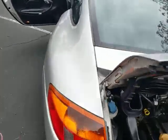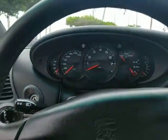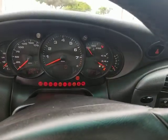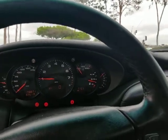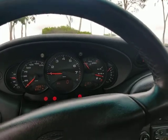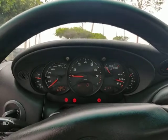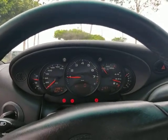I'm going to start it up right now, and I do not have service records as far as the IMS bearing goes, so I know I'm going to get questions on that, but I don't have the records to show on that, unfortunately. But you know, I buy these cars and I get them as is, and I just call them like I see them. So that's what I have here.